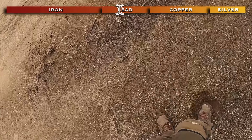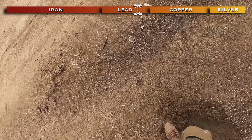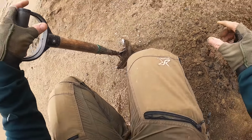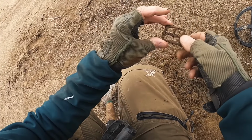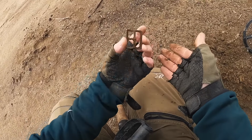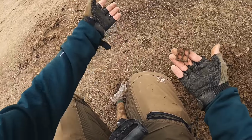Oh, there's a beer can right there. This kind of sounds like more of it. 85 right on top, it sounds like. Oh, I moved it. We have this. Well, that's not a beer can, is it? Incredible. It's an old brass buckle, and I don't believe it to be a knee buckle, shoe buckle, any of that colonial type fashion. I have to guess this is probably horse tack, but that's cool. Pretty shallow too, right next to a beer can.